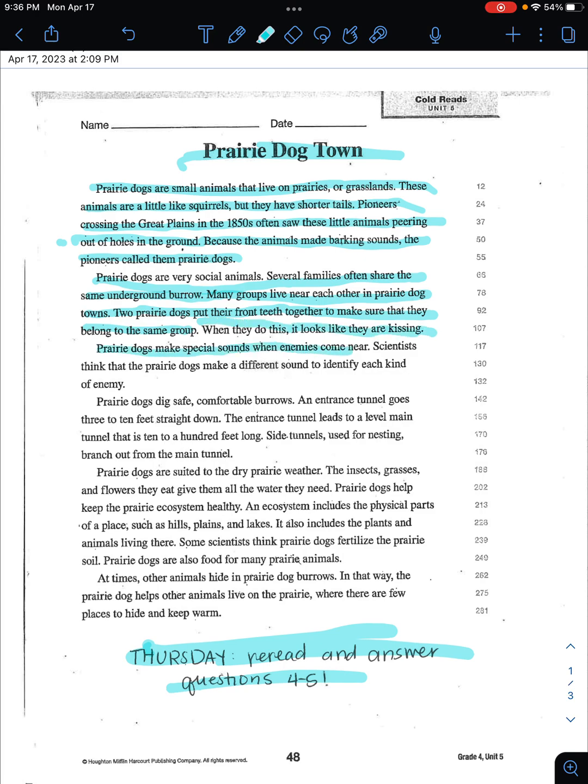Prairie dogs make special sounds when enemies come near. Scientists think that the prairie dogs make a different sound to identify each kind of enemy. Prairie dogs dig safe, comfortable burrows. An entrance tunnel goes 3 to 10 feet straight down. The entrance tunnel leads to a level main tunnel that is 10 to 100 feet long. Side tunnels, used for nesting, branch out from the main tunnel.